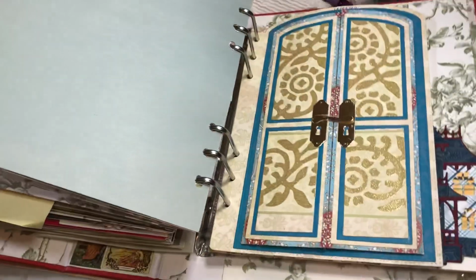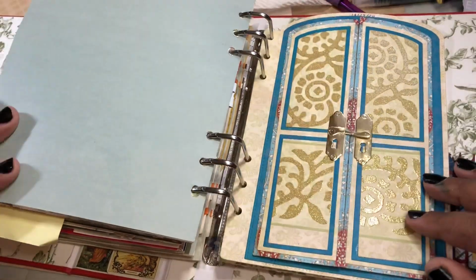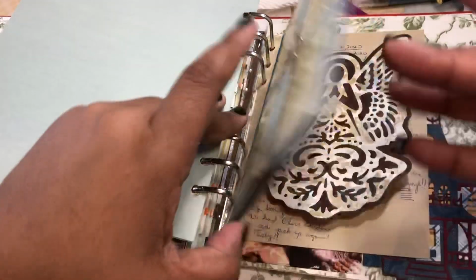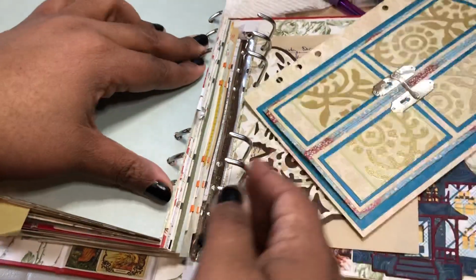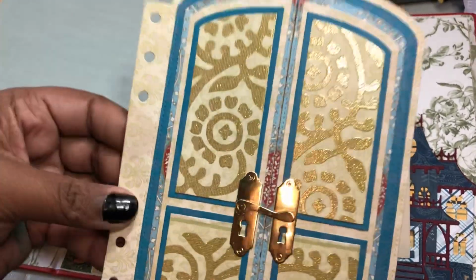Then we're almost done, people. This one is one of the newer Nicole dies. Oh my gosh. See, I have to take this out for you to see. So clearly it's in the shape of a door. Duh. But all the layers that she put in this, it's fabulous.